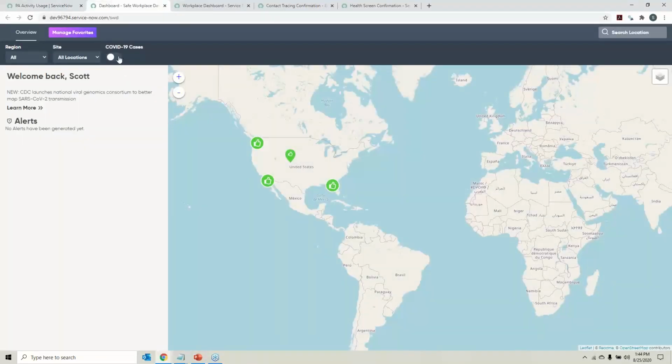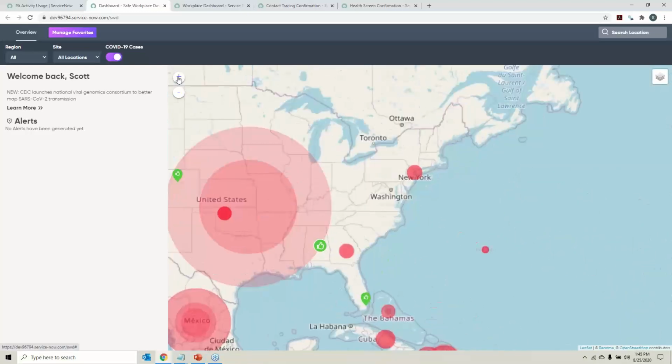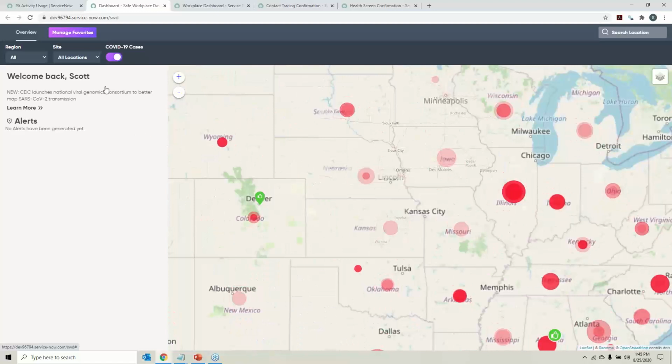So what ServiceNow has done is partnered with the CDC, and they overlay all of the COVID cases that have been reported throughout the world on this map. It takes a minute for it to update. There we go. And of course, the further you zoom in, the more data you get back. This is real-time data. It's updated nightly by ServiceNow. We'll zoom out.